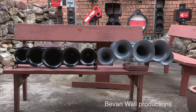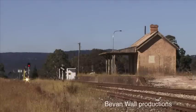Here are a few scenes where you can hear the Nathan 5-chime K horn built for Australian locomotives being used.